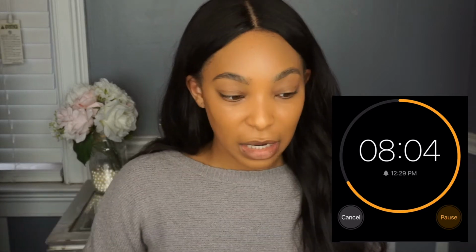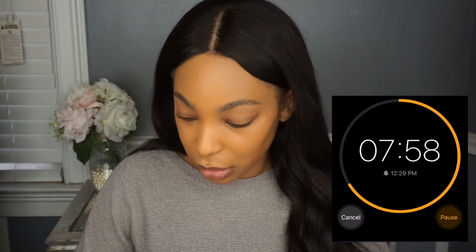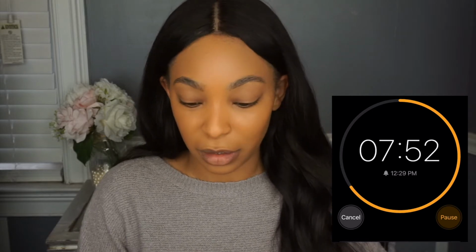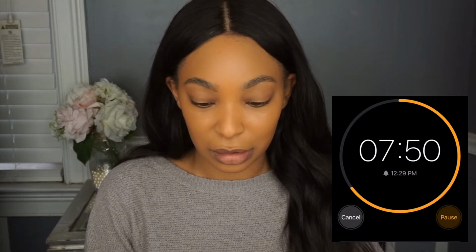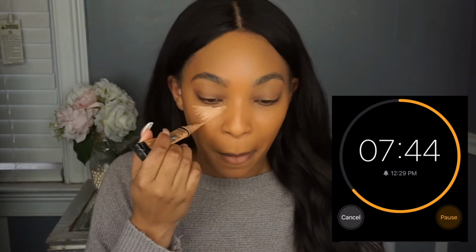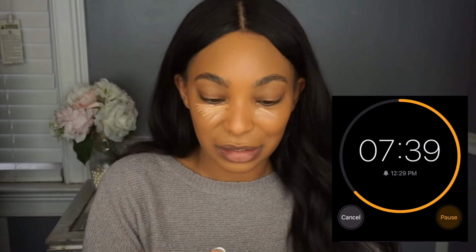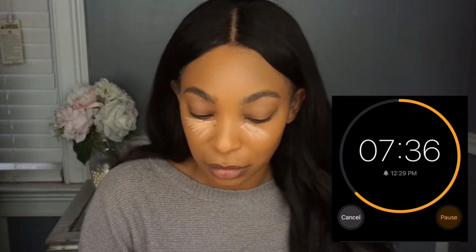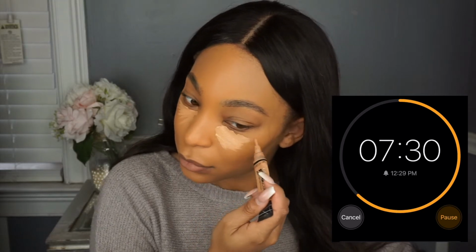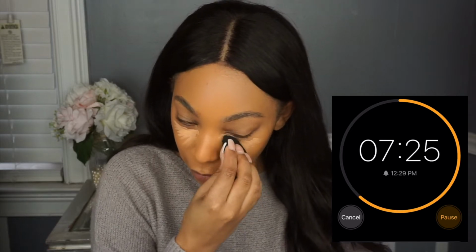So now I'm gonna take my concealer. Yeah, I'm just gonna take the concealer that I have right here on hand. I got 7 minutes left. I'm nowhere near done. All right, and just, and I'm almost out. Oh, this is so messy. I knew this was gonna get messy. Oh, okay. And then this is trash. I'm gonna blend.